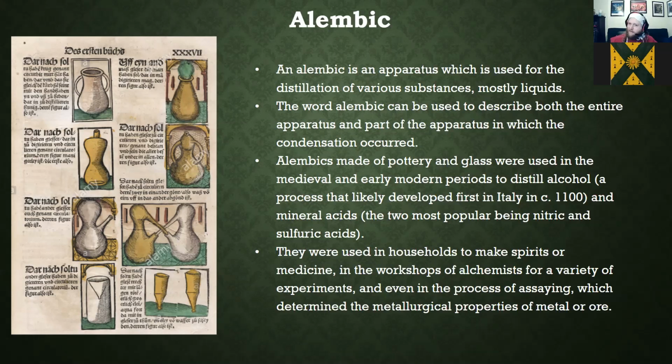So the word alembic can be used to describe both the entire apparatus or part of the apparatus in which the condensation occurred. So when we're referring to an alembic, it can be the entire thing, or we can be just talking about the top part where the vapors go up into. Alembics are made of pottery or glass. They were used in medieval and early modern periods to distill alcohol, which the process is very likely first done in Italy around 1100, and mineral acids, like sulfuric acid, nitric acid, things like that.